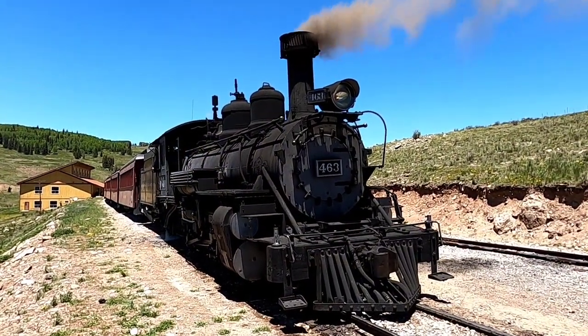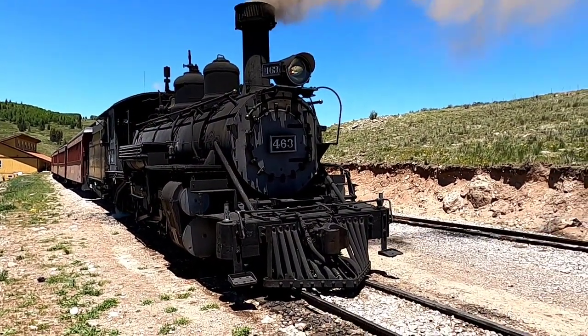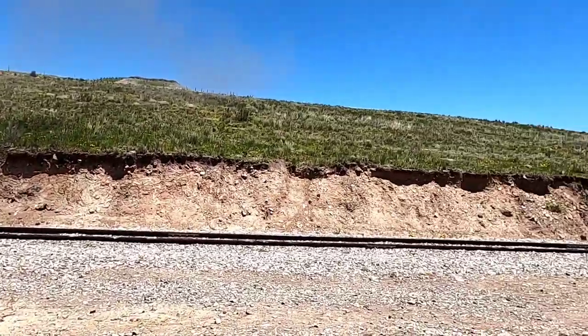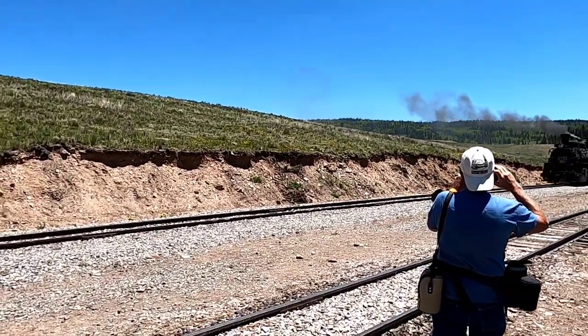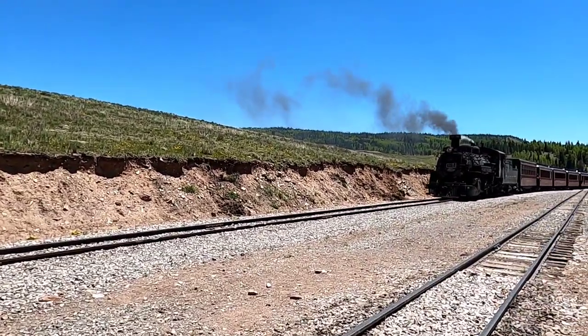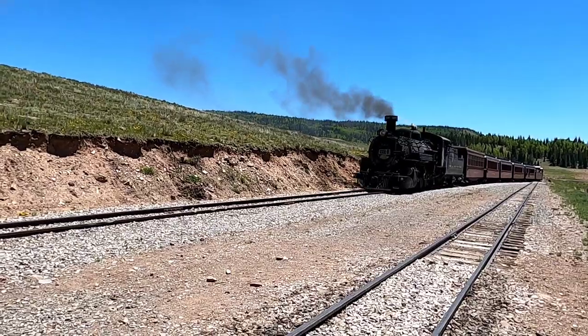Okay, so one thing I was told is here they swap the locomotives. So this was the locomotive that was on our first train. So now it's pulling in the second train.